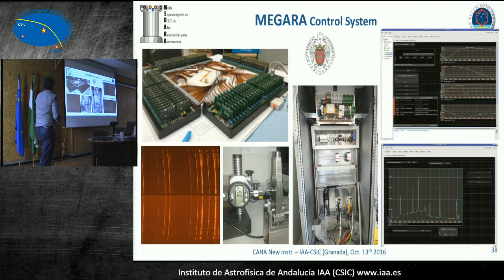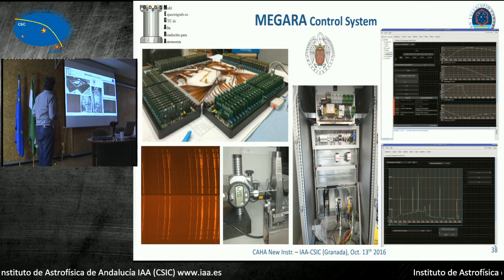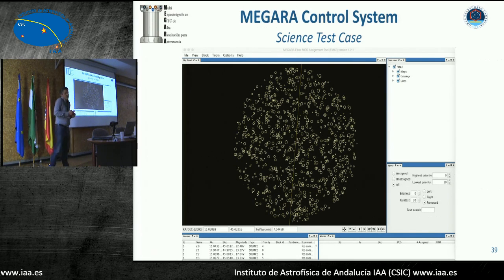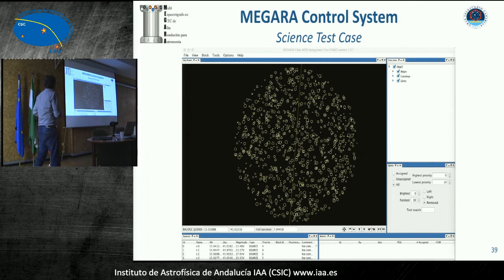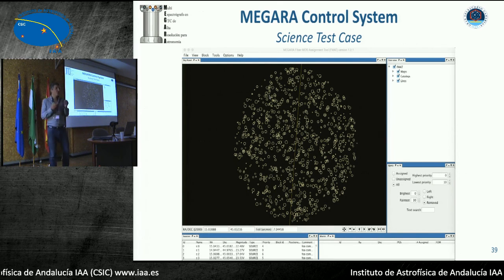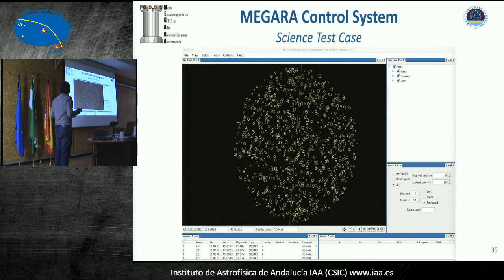Control system that was all made at the Complutense University, the hardware part of the control system, and it's all ready now and working fine. And that's also a very important part, especially when you work with IFUs, also with MOS, but certainly with IFUs, you want to offer the community a user friendly set of tools, not only for preparing observation, also processing and things like that. So that's our commitment, and I think we are moving quite okay in that direction.